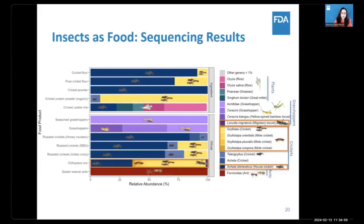Orthoptera mix, well, the ingredients listed include the grasshoppers, mole crickets, and house crickets as well. So 36% of the sequences were assigned here to the house cricket. About 7% of the sequence reads were assigned to the three different species of mole crickets. 50% were assigned to the family Gryllidae, and about 2% of the sequences were assigned to the migratory locust, a grasshopper. So all of them belong to Orthoptera, aligning to what is written in the ingredient list for this Orthoptera mix.